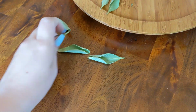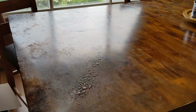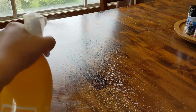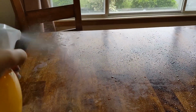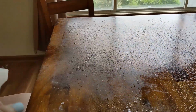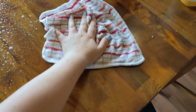Cleaning up some remnant petals, or leaves I guess, not really petals. Alright, gonna do a wipe down of the table, which is definitely a daily task with my 3.5-year-old. I'm using this, I think it's a Method cleaner. It's kind of a citrusy scent. I like it. Definitely an oddly satisfying thing to just watch someone clean up something messy.